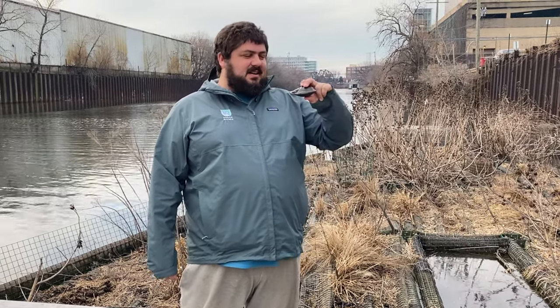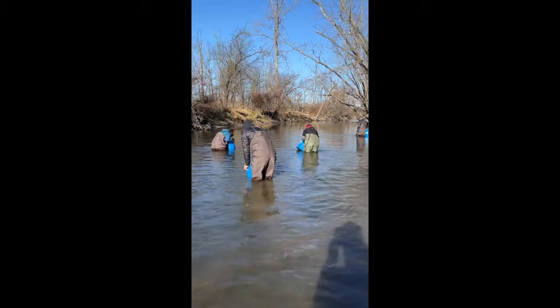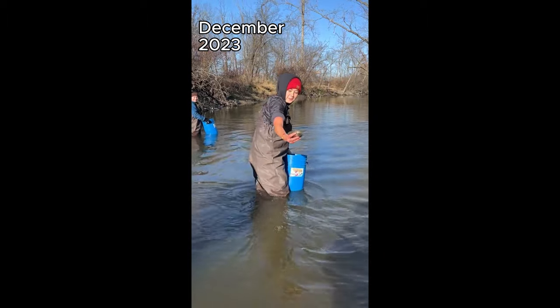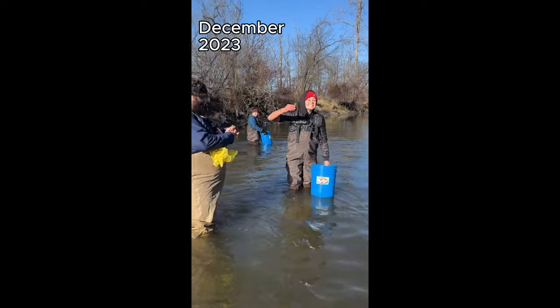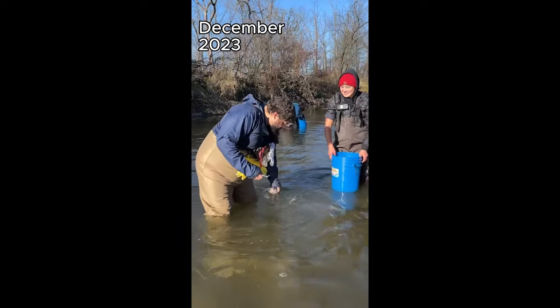So here we have our Pyganodon grandis, the giant floater, the fanciest mussel you'll ever see. We get these, and this whole part of this process where we're bringing the pregnant females, which is what we go out and do in the winter. We go find these females full of glochidia. DNR, the Illinois Department of Natural Resources, says we can take 5 of them per year.